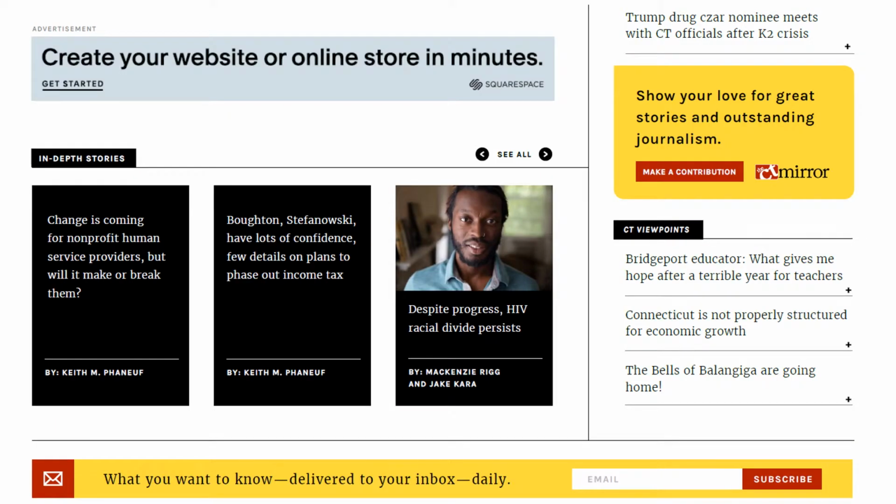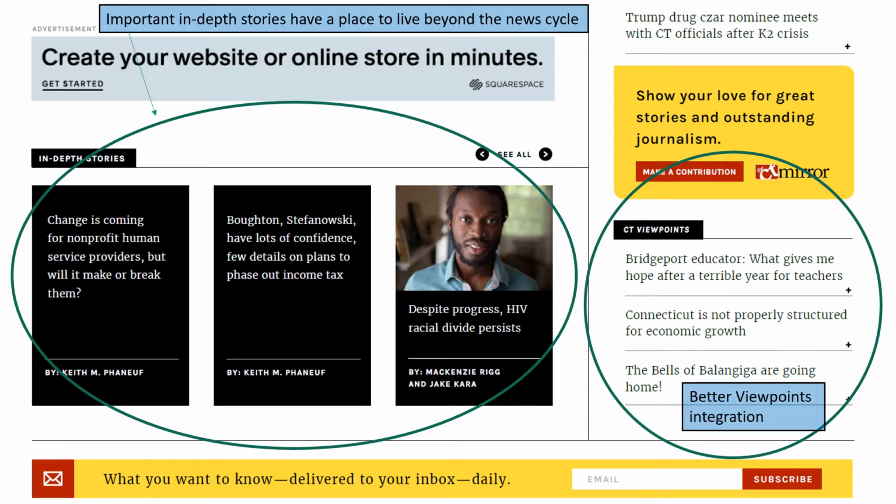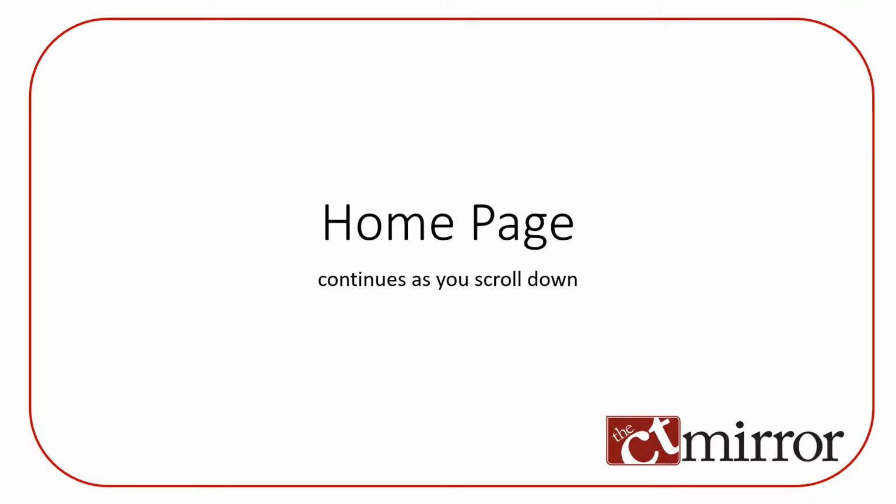On the left, you'll notice a section of the site where we can retain major stories or special reports prominently on the site. This is a major improvement from our current site, where it's been difficult to retain major stories in the main news well of the site after just a few days. Viewpoint submissions, clearly marked as viewpoints, will reside underneath the recent stories that you saw near the top of the homepage. Let's continue to scroll down the homepage.